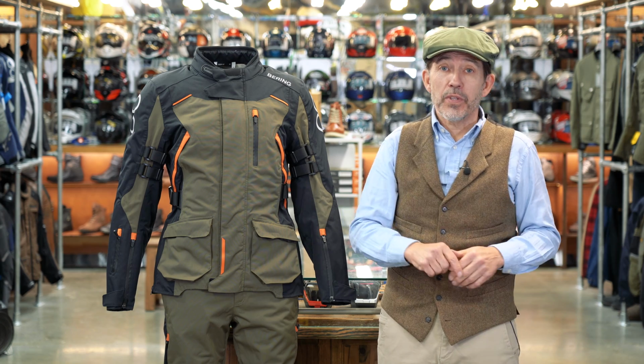But there is another issue with this trouser. This is supposedly an adventure suit, but the leg of the trouser is too narrow to accommodate any kind of off-road or adventure boot.